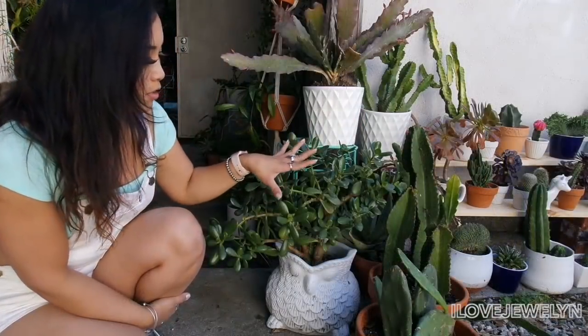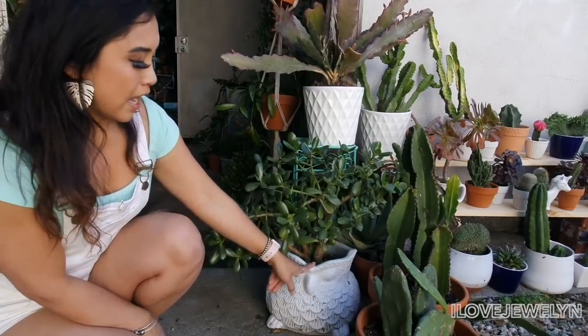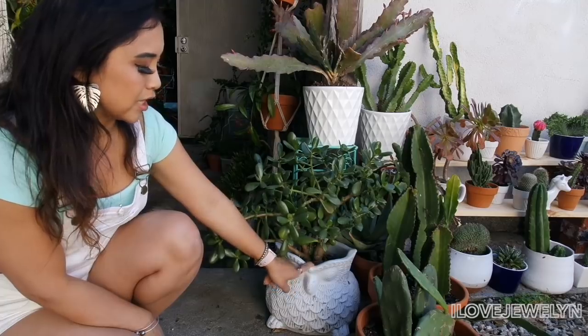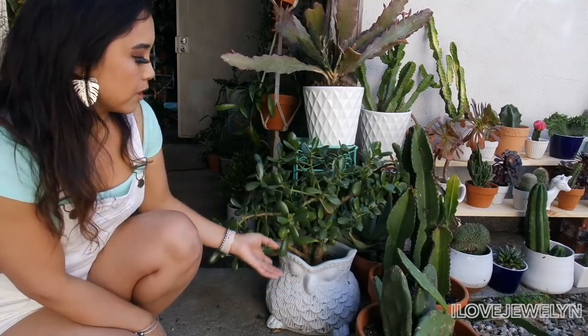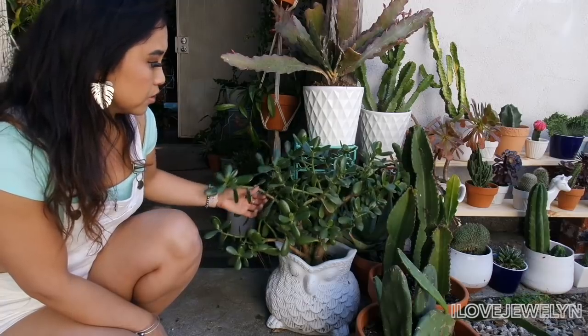So here we are on the bottom section of my entryway. As you can see right away, I have my cute owl planter that my mom gifted me. I had this now in my collection, I want to say for over a year now. It was originally green. I sprayed this white, and I have my beautiful original Crassula ovata, which I got in Las Vegas well over 2 years ago.